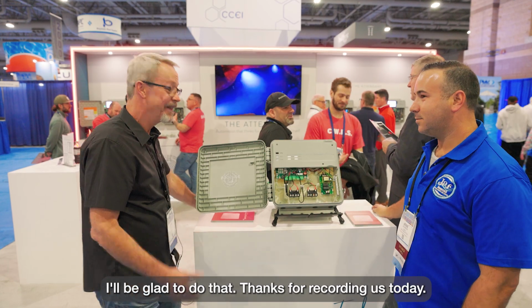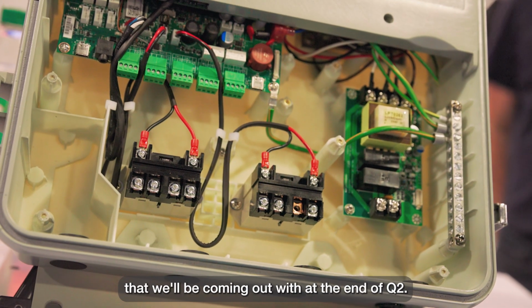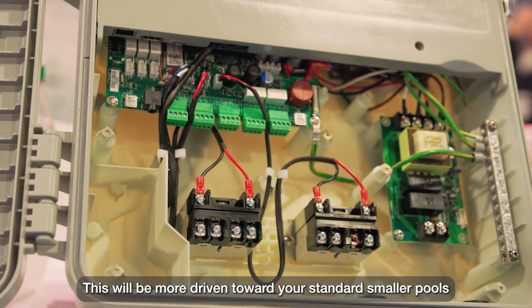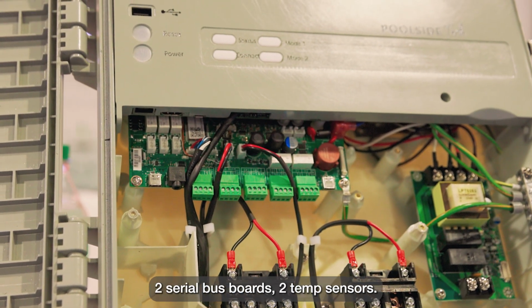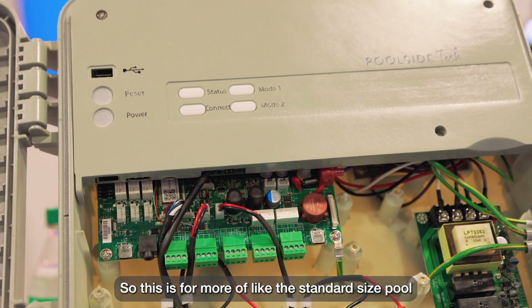Excellent. I'll be glad to do that. Thanks for recording us today. So this is actually a mini that we'll be coming out with at the end of Q2. This will be more driven toward your standard smaller pools that are like cookie cutter pools. It'll be available with like 2 relays, 2 serial bus ports, 2 temp sensors. So this is for more of like the standard size pool.